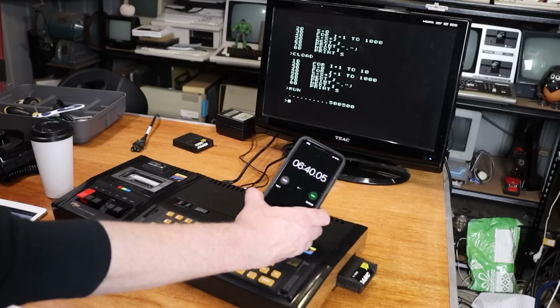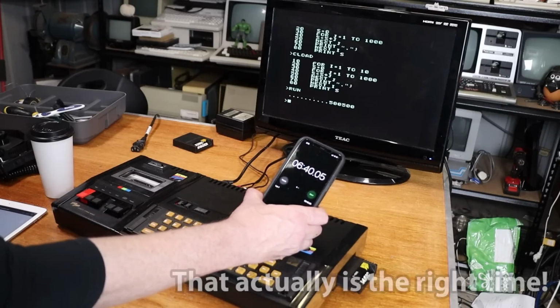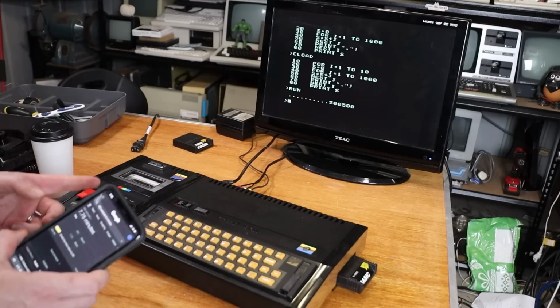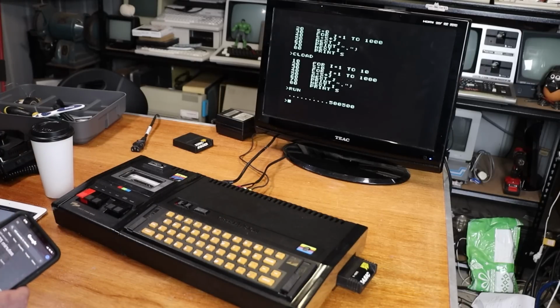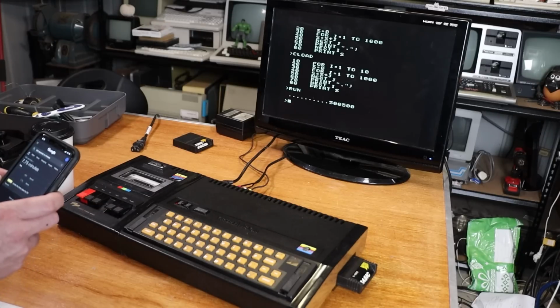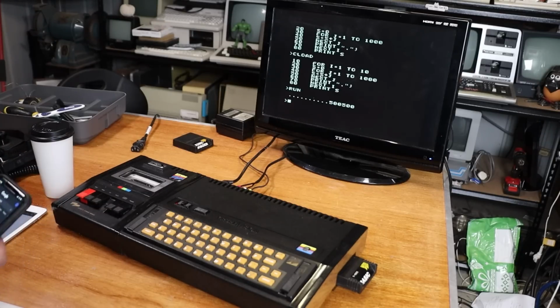Right, obviously I'll put the exact number down in the corner, but that ran for 6 minutes and 40 seconds. Now, if you're interested, the current record holder is a Casio pocket computer at 7 minutes and 45 seconds. So it's not the slowest machine, which I was expecting it to be, but you would never call it quick.